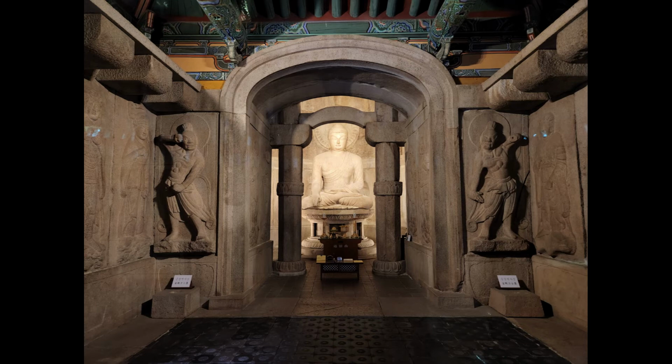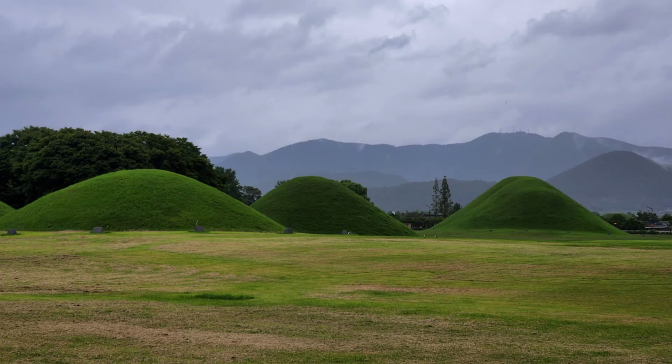with modern ventilation systems. Though it is a fair distance from the capital of Seoul, the Seokguram Grotto is certainly a site worth visiting. The nearby city of Gyengju also has many ancient and historic sites to explore, which I will be covering in future videos.